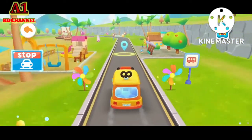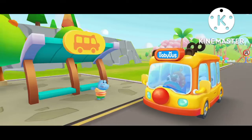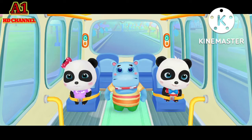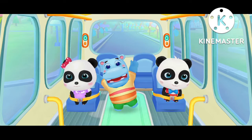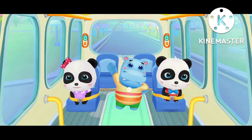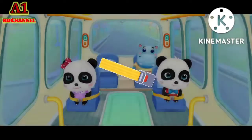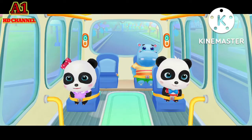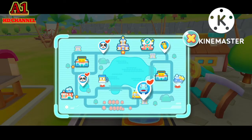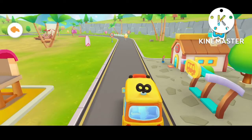Hi, BabyBus! Hi, Hank! Get on the bus! Where should I sit? Fasten your seatbelt. Thank you! Hank is on the bus. Let's go! We're going to pick up another friend!